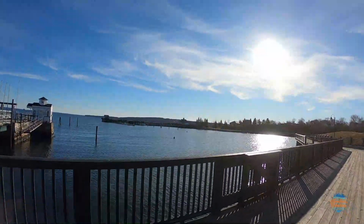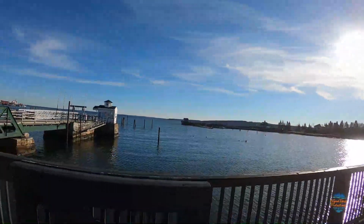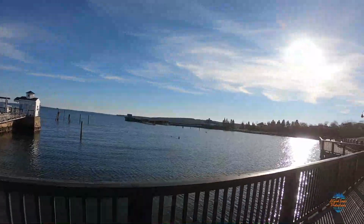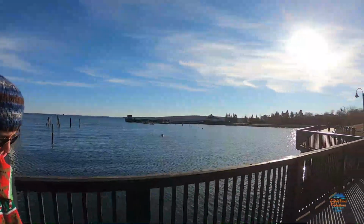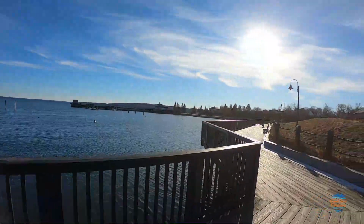And this is gonna go pretty much around the entire harbor here. Not much to look at right now because there's no boats in it. They're all undercover over in the boatyard. But it is a nice walk in the morning. Bring your dogs out here. Or your wife. Or your husband.